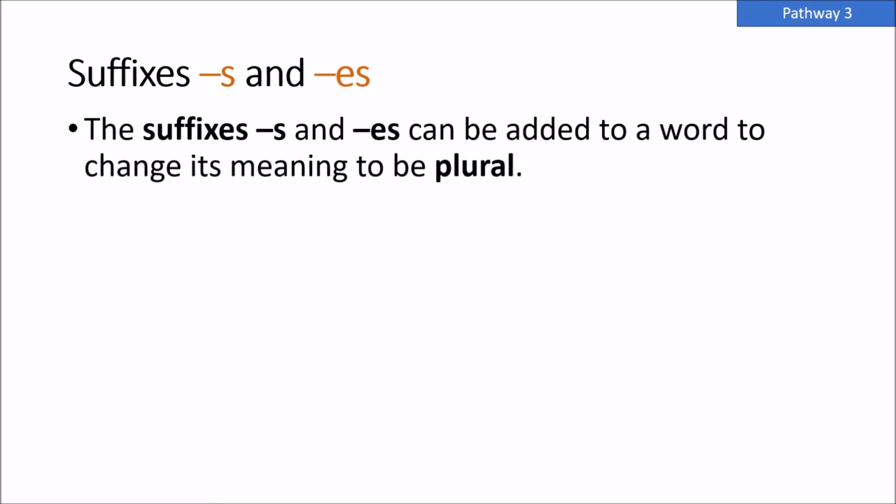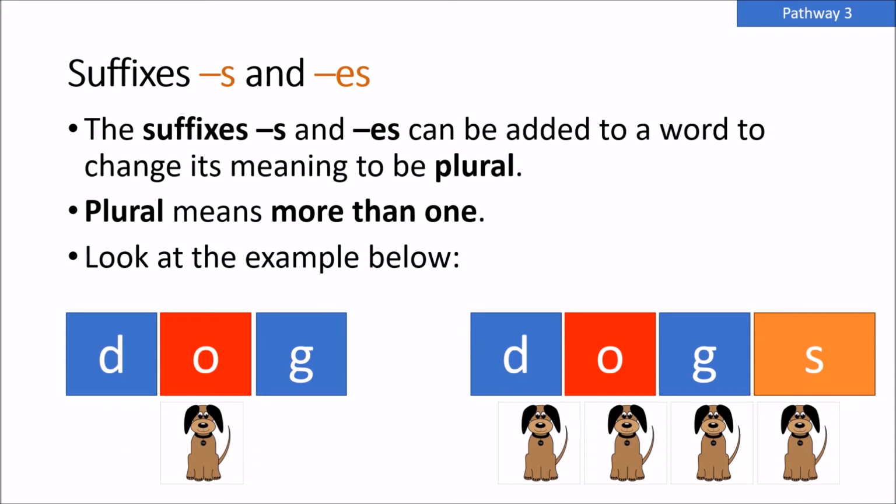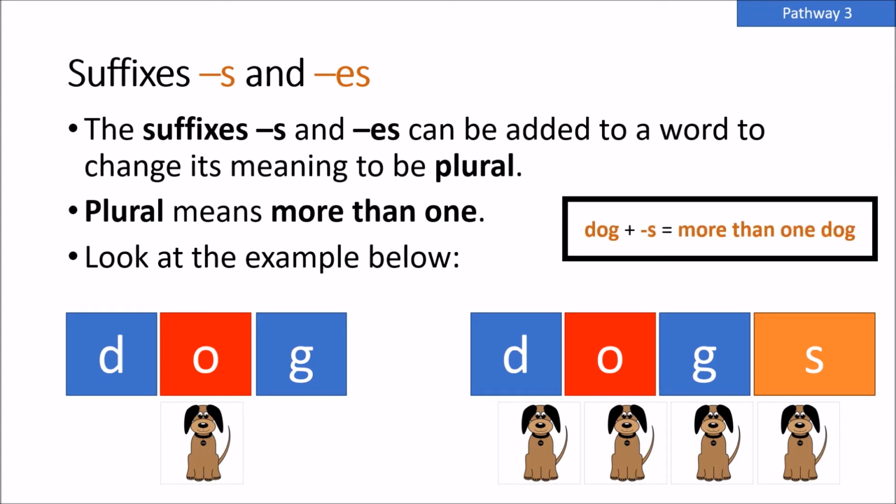The suffixes S and ES can be added to a word to change its meaning to be plural. Plural means more than one. Look at the example below. We have the word dog, meaning one dog, and then we have dogs with that suffix S added to the end, meaning more than one dog. So dog plus the suffix S means more than one dog.